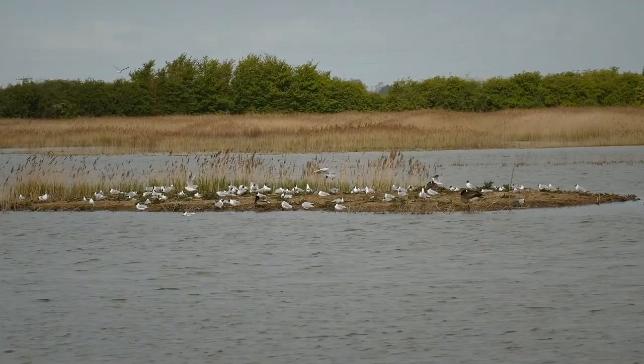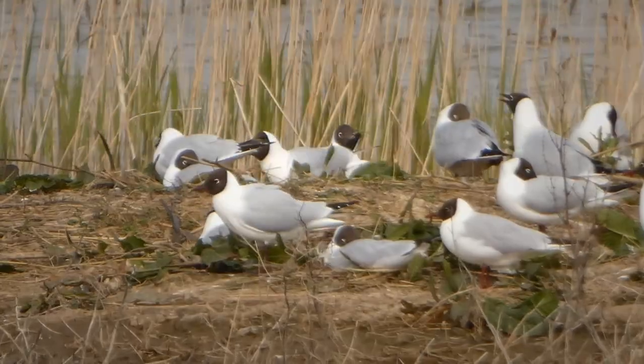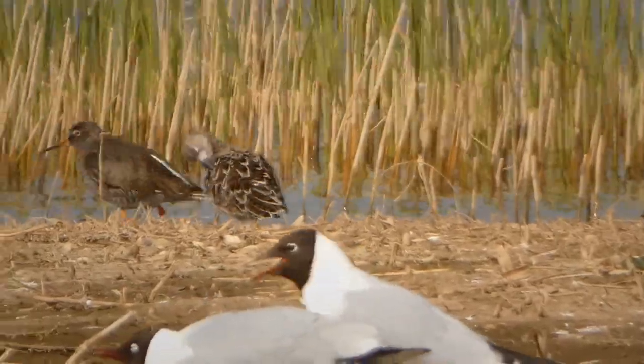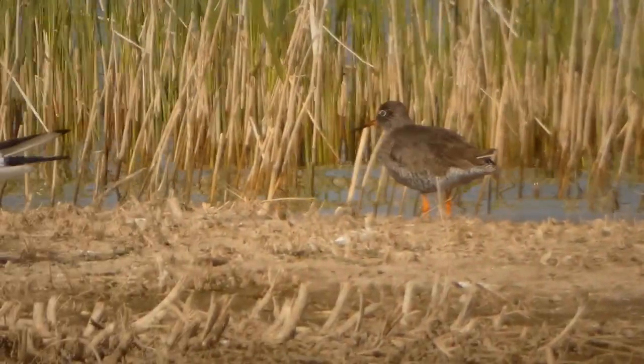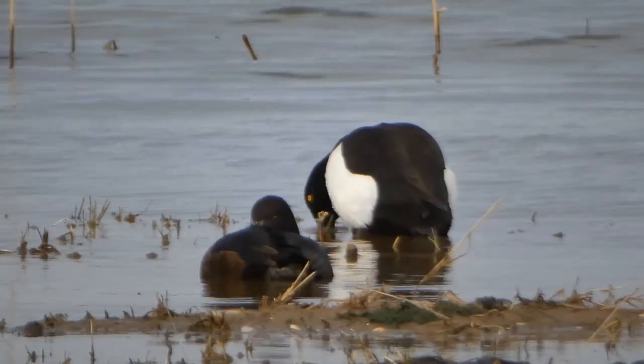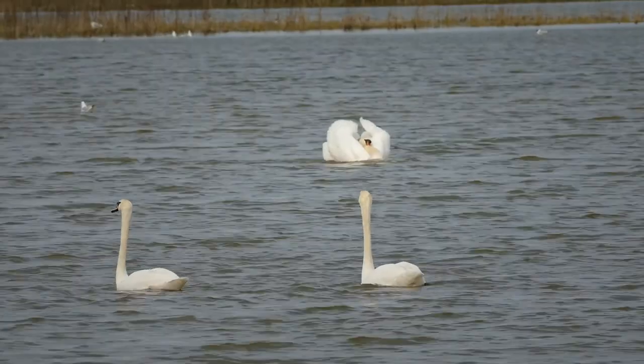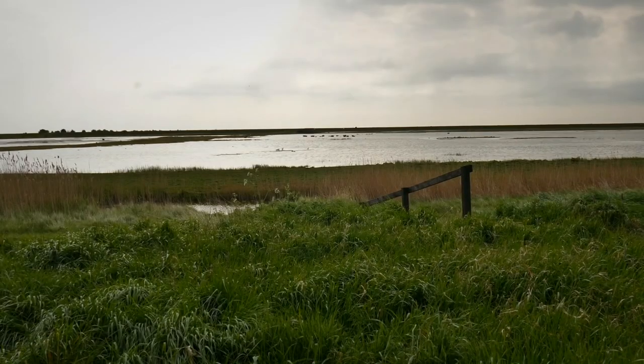As you can hear on the soundtrack, it's mainly black-headed gulls that are out there, but there is a redshank and also a ruff there. And also, of course, a tufted duck. Also a few mute swan on view.